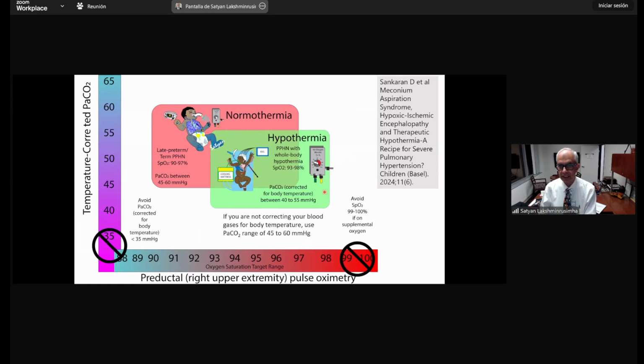So to conclude this section, if you have a baby with PPHN who is normothermic, then it's fine to maintain SATs between 90 to 97% and PaCO2 between 45 and 60 millimeters of mercury. On the other hand, if a baby is undergoing whole body hypothermia, you need slightly higher SATs because of the shift in oxygen hemoglobin dissociation curve. You tend to maintain SATs between 93 and 98%, and the PaCO2 between 40 and 55 millimeters of mercury when you correct for body temperature. If you're not correcting for body temperature, you maintain a PaCO2 even a bit higher, 45 to 60 millimeters of mercury. So this is the general guideline for what you do during normothermia and hypothermia.